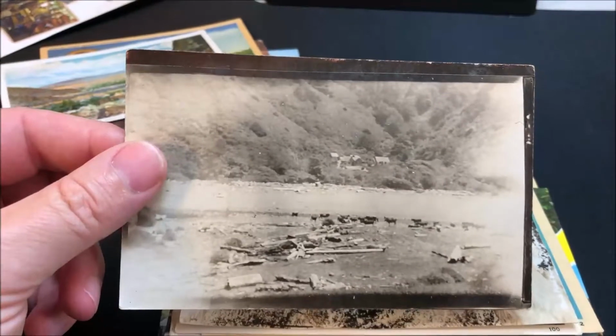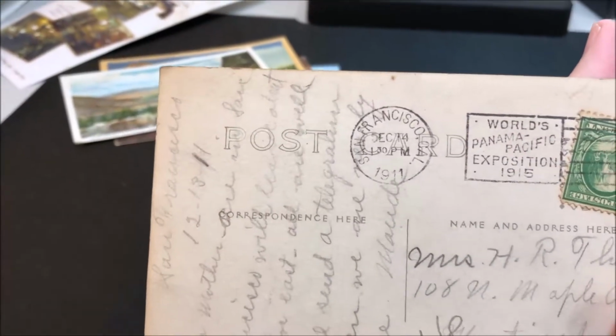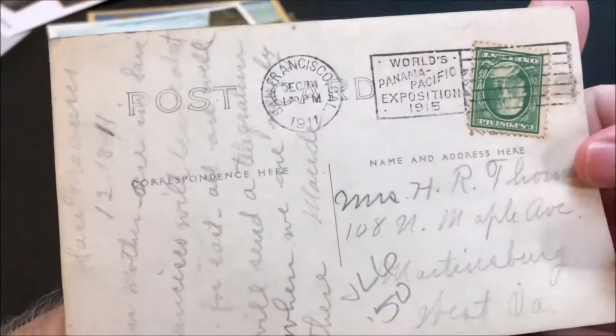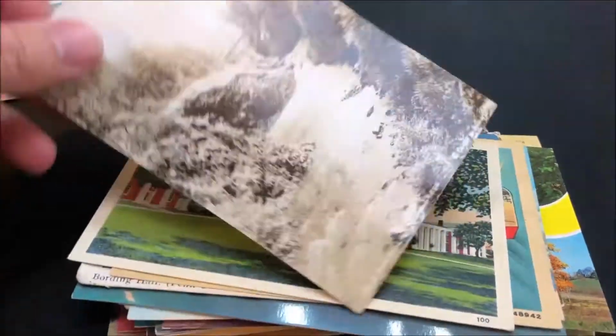This is a real photo. Can't really see much. Looks like there might be a ranch and some cows there. But it says San Francisco 1911. And I think this was only, yeah, it was only 50 cents. So I'll list this as a 1911 San Francisco real photo. See what happens.